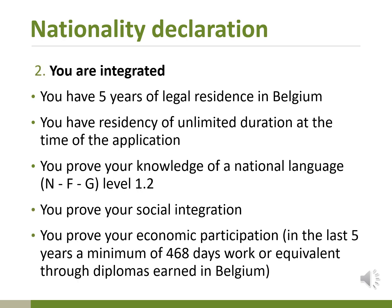Number two is that you are integrated. That means you have 5 years of legal residence in Belgium. You have a residency of unlimited duration, and that means one of the specific ID cards, such as the B card, the F card, or F plus, or EU or EU plus. One of these cards, and of course, it is supposed to be still valid, not expired.